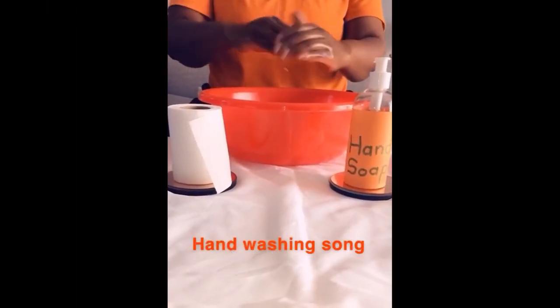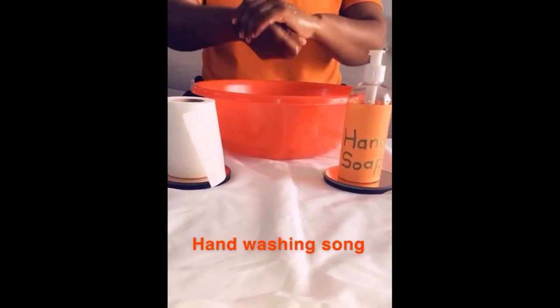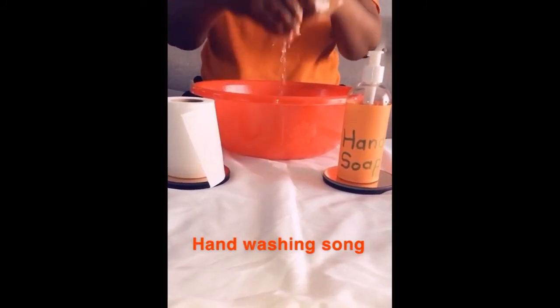Tops and bottoms, in between, all around the hands, and now they're clean.